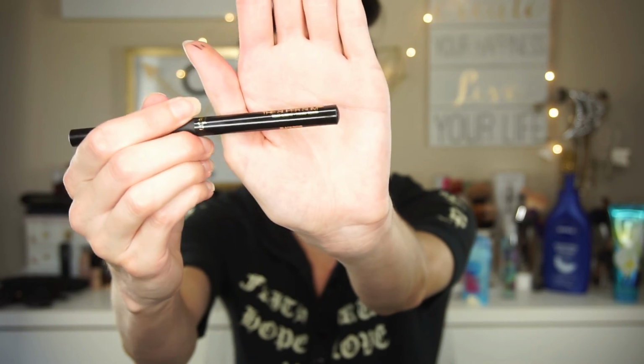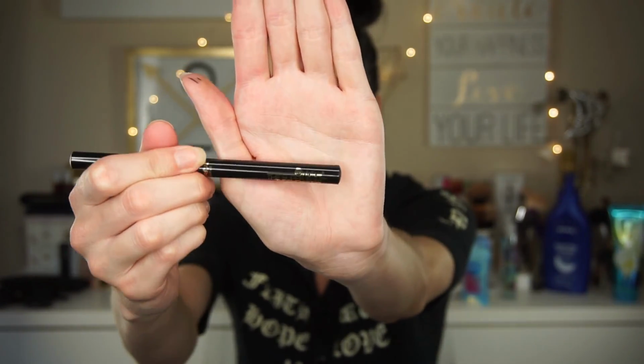Now, it gets a little confusing when you're looking at all those liners. It's kind of like, wait, which one is it? But you just gotta look for this Infallible, the super slim liquid eyeliner. So just look for that writing in gold, and this is the right one. It's the Infallible one, the super slim, and it's in black noir. It's a really dark, intense black.